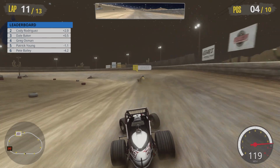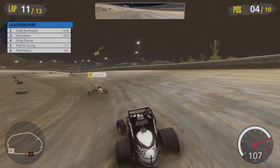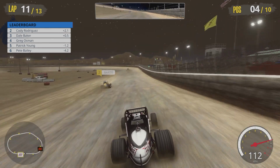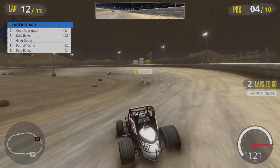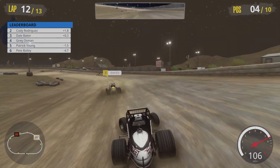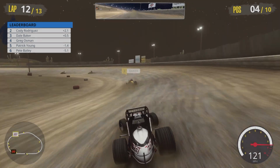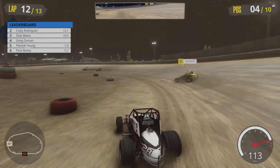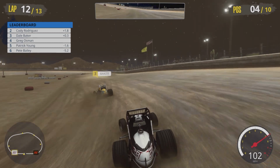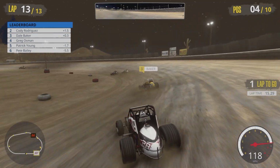Throw a couple inches of stagger into it for the future as well. Two more to go. Try and loosen it up just a little bit. We've got a comfortable advantage over fifth place Patrick Young. Dale Baker right in front of us in third. We might be able to mount a charge on him at some point here, but I don't think we are, as it is the last lap.